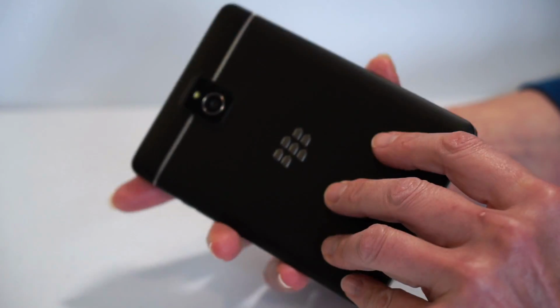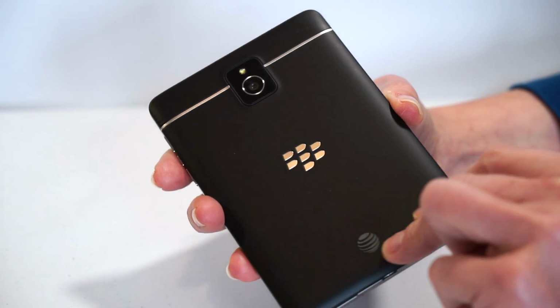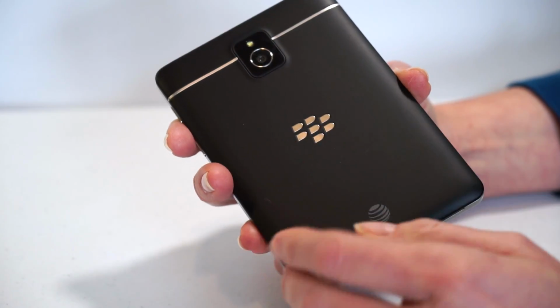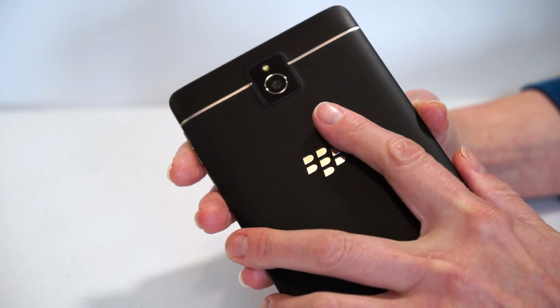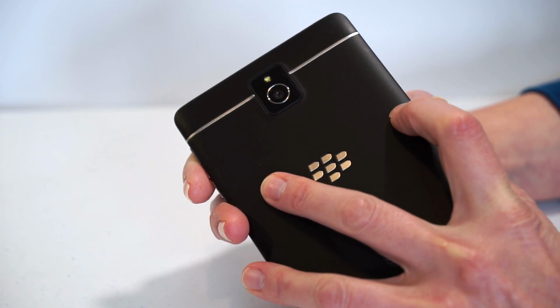What about the back side of the phone? Battery is sealed inside. This is a rubbery, soft touch finish. It shows fingerprint oil some, nothing too horrible. The usual BlackBerry logo there. I like the feel of it. Something that's this big, you want it to be grippy, you want it to be kind of soft touch.